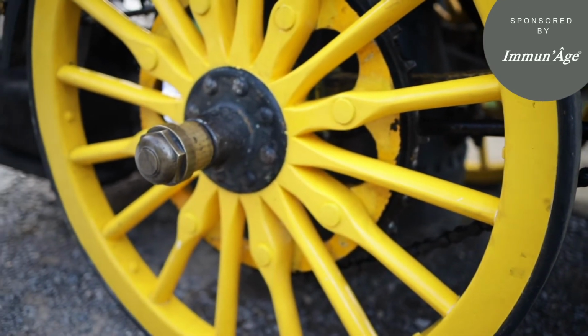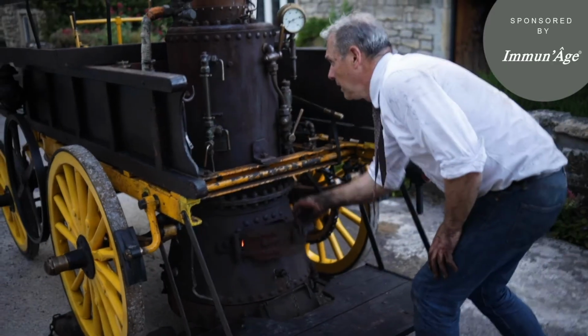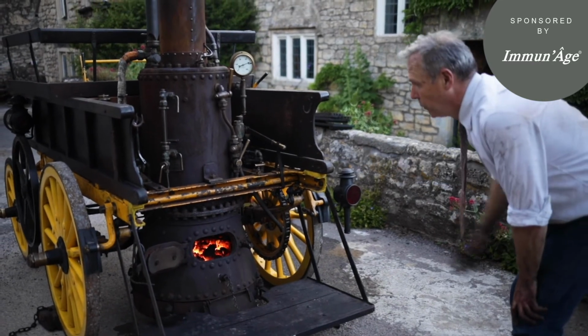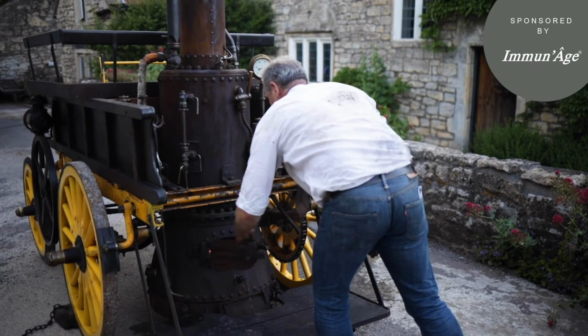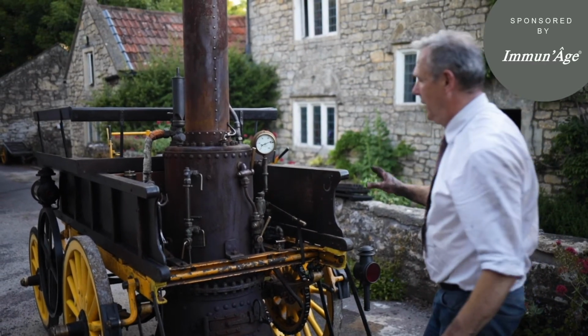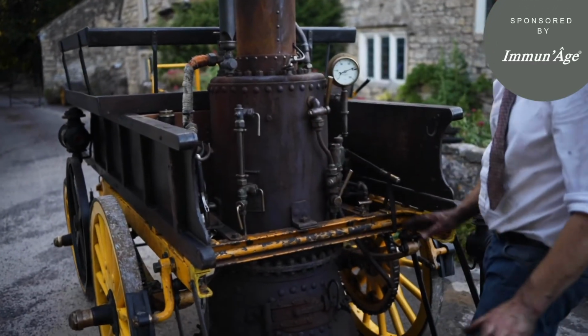At the back of the machine, we've got the heart of it, which is the boiler. It's a coal-fired boiler, standard for 1893. It was built for the car. It's the original boiler, the original foot plate. It runs 160 psi on average. We can clean the tubes out.